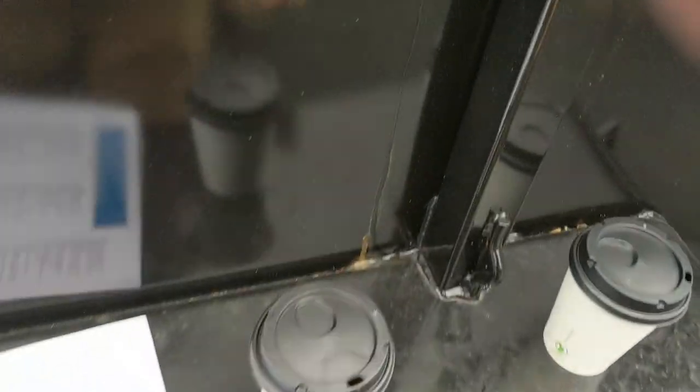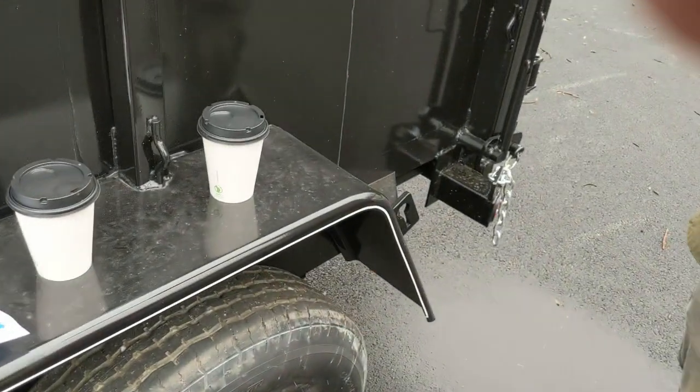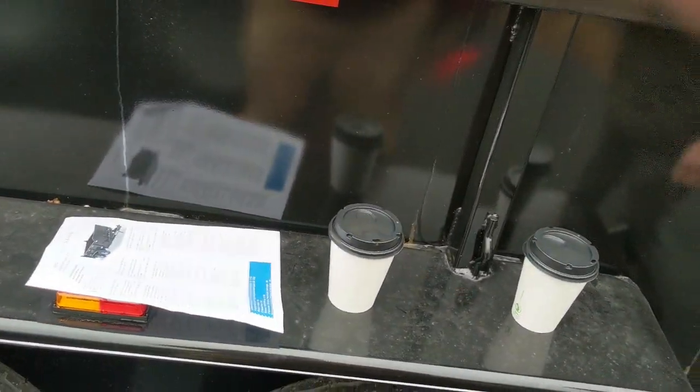Yeah. And these are some tie downs you've got on the side here, nicely welded all the way around. That's for strapping down your tarp kit. Gotcha. So like this tarp kit, you can bungee down all the way around. Okay, so it's got grommets on there.